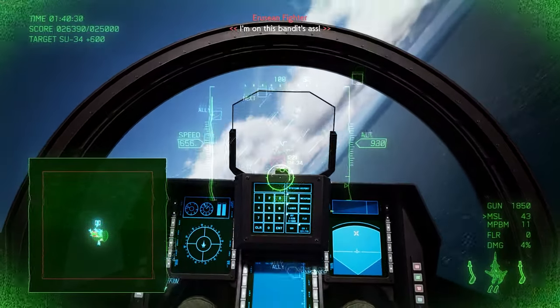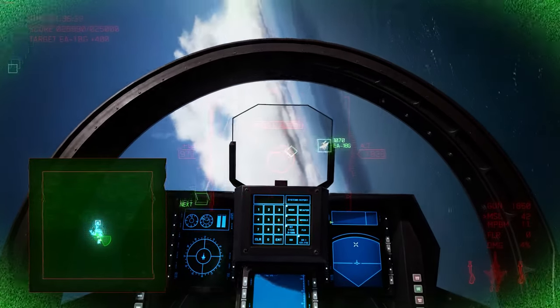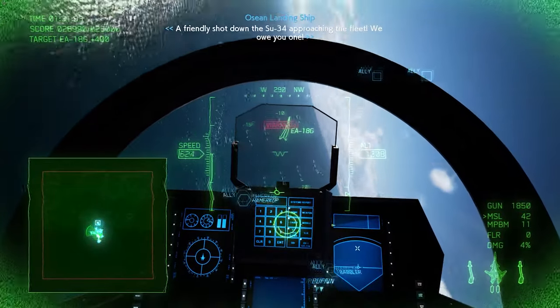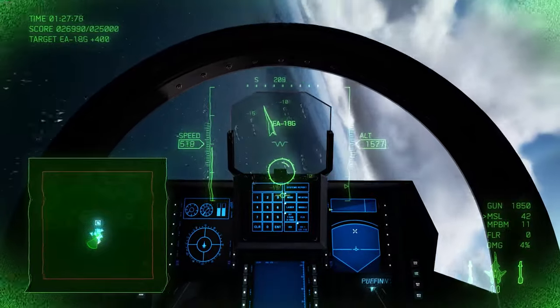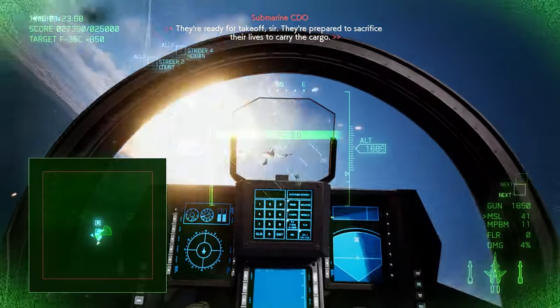Come on to stand attack. The puppet is reporting low damage and fire on board. Strider 1, attack destroyed. The landing ship's taking a beating. It won't last much longer. Apparently shot down the SCR-34 approaching the fleet. We owe you one. Captain, they're ready for takeoff, sir. They're prepared to sacrifice their lives to carry the cargo.